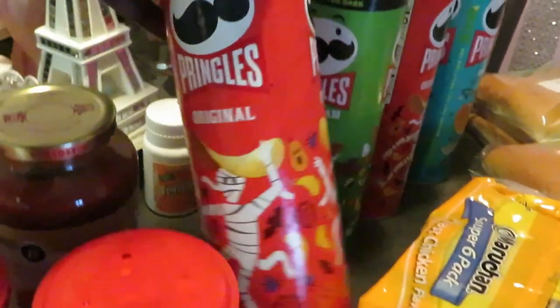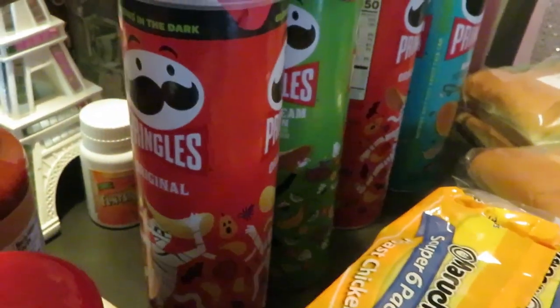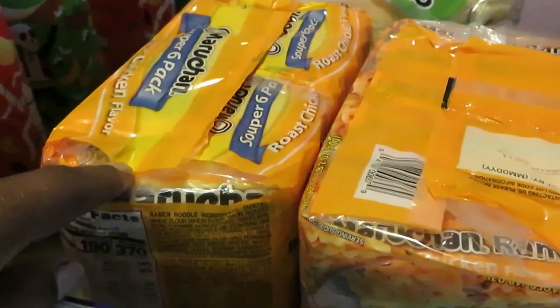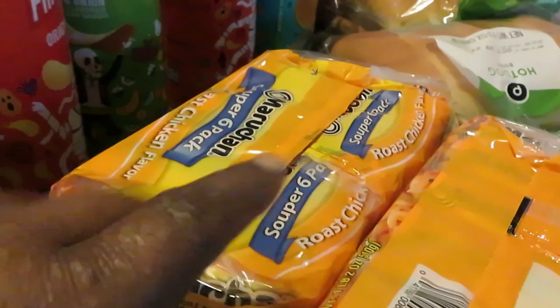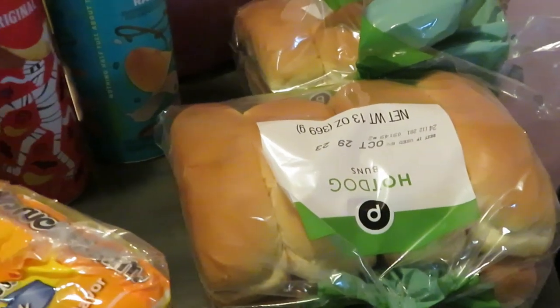Okay, the Pringles. They were on sale this week. BOGO, guys. I got 2 originals, and I got sour cream and ranch back there. And of course, y'all know I got to get the noodles for the girls. They didn't have the plain chicken that the girls like, but they do like this roast chicken, so I got 2 of those. We got some Publix hot dog buns for the hot dogs, of course. Duh.